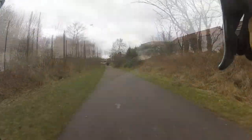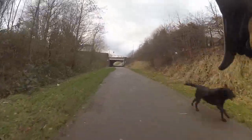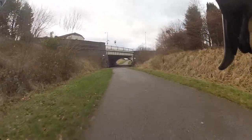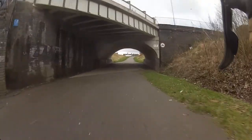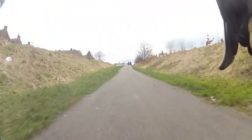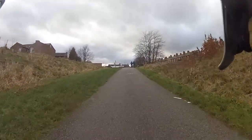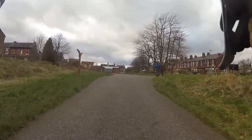So, here we are. This is pretty much what the Fallowfield Loop looks like to anyone using it. You can see pedestrians and dog walkers and people like that also using it, but for the most part it's actually pretty good. The surface is a little bit wobbly. It's not really laid to the sort of standards you'd see on a new road or a motorway, but as old railway lines go, I'd say it's actually pretty good.